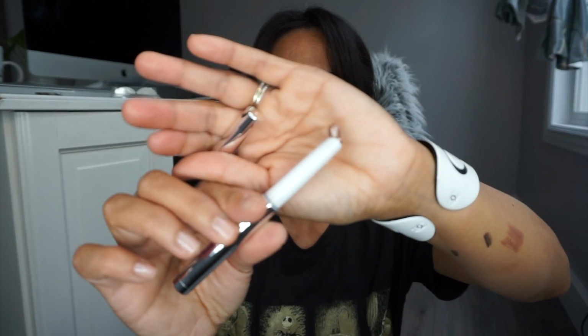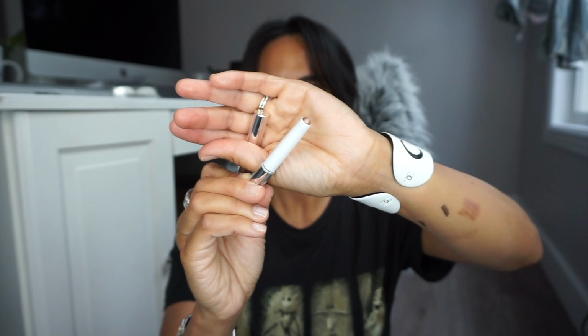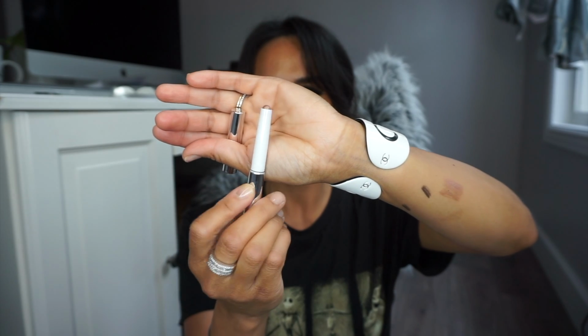Oh my god, you guys, it broke. Oh no! Oh my gosh, it just rolled onto the floor. I'm so sad right now. Okay, I'm gonna pull it all the way down. I'm just gonna leave a little nub right there and hopefully use it all the way down to where it broke off and I can save it.